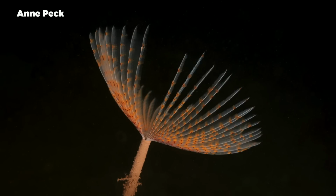And one of those creatures is a peacock worm. Have a look at this by Anne Peck. What a worm is that? You can see why it's called peacock, can't you? It's basically a filter feeder. This is why it's got all these branches going out into that dark water there. It's picking up particles, and then it will move those particles closer to its feeding organs. But look how cool that is. If that's not making you want to go right into a sea loch, I don't know what will.